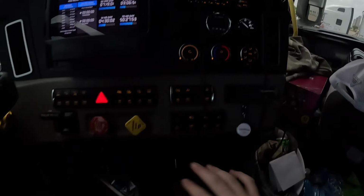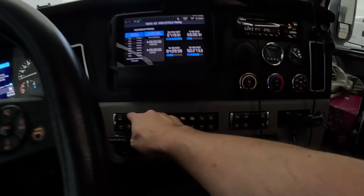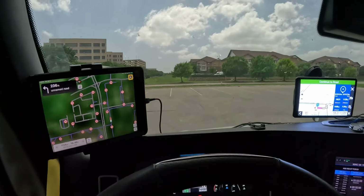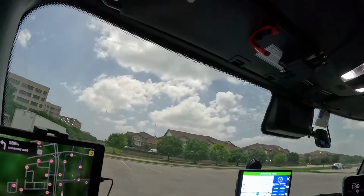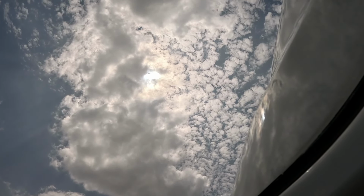So I get this area down here. Oh God, you guys can't see. I gotta have light in here now. Oh my gosh, it is really freaking dark. Oh, I can see it. I can see the solar eclipse. Guys, you can see it with your bare eyes now because the clouds are helping it.